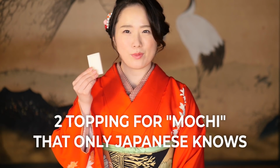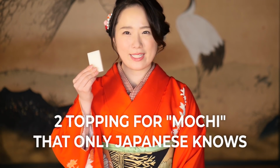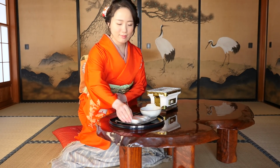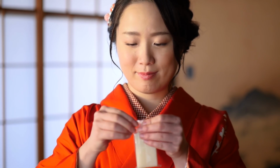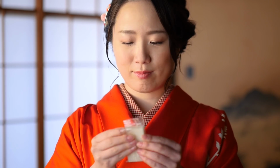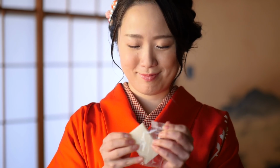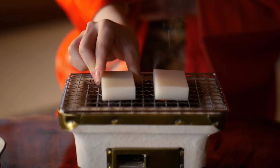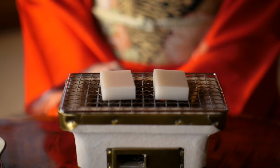Two toppings for mochi that only Japanese know. Mochi can be found in many convenience stores and supermarkets. With a tabletop grill, you too can try these delicious mochi combinations at home.